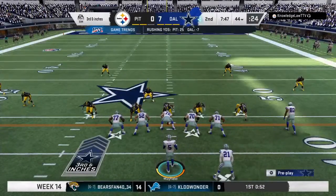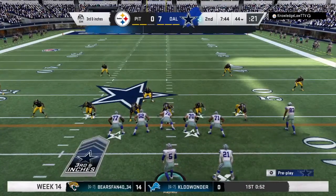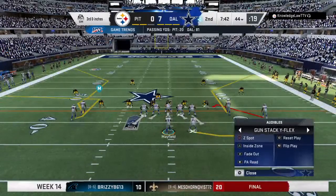Worked him to the center of the field, cut it to the outside, ball's delivered, gets both feet down for the completion.